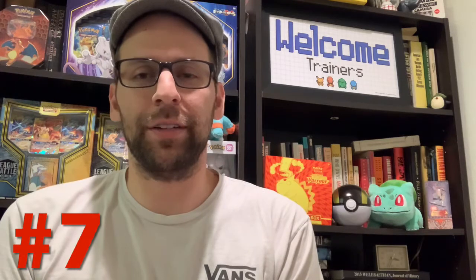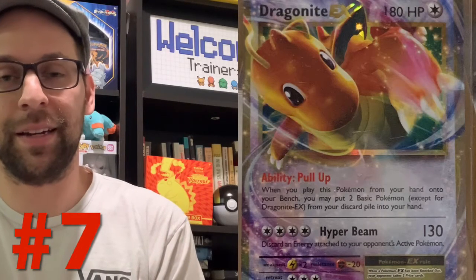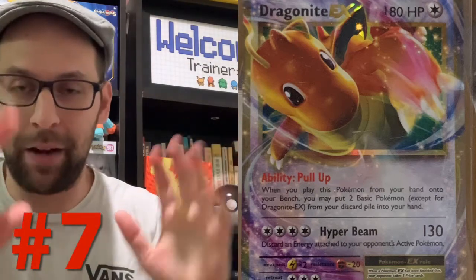Coming in at number 7, the coveted number 7 spot. Who knows if it's actually coveted, but this time around, the card that I've chosen for this number 7 spot is a Dragonite EX card, and it's really cool because it comes out of the square in the card. It's just like jumping out at you.